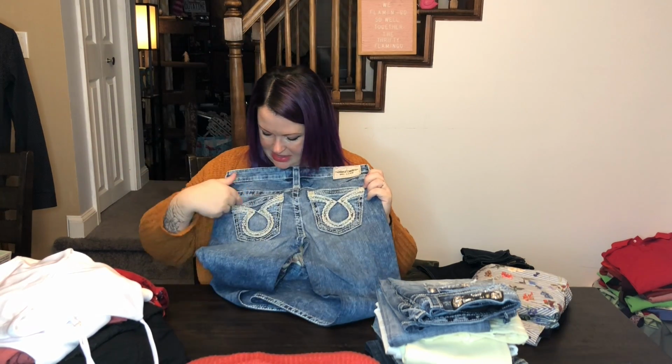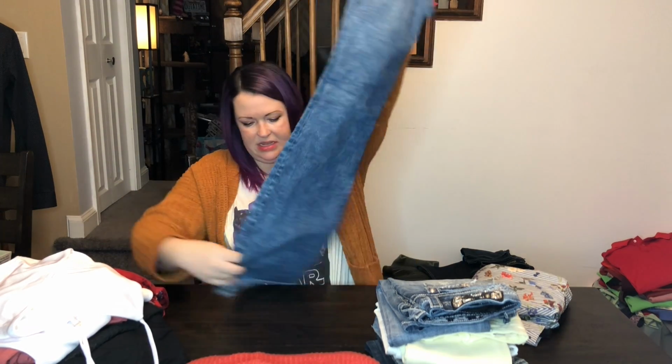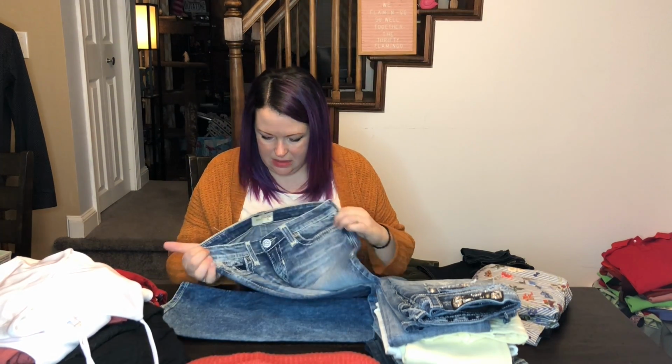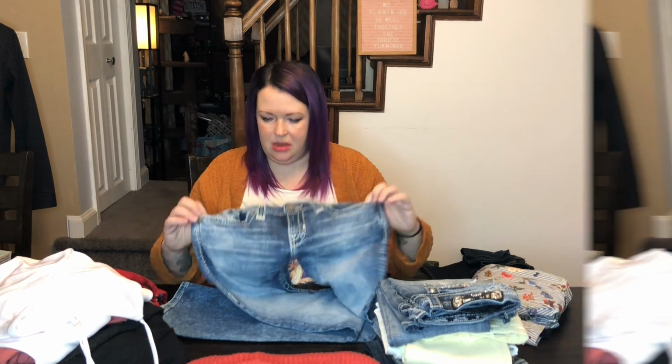Big Star usually has those back pockets, and they have heavy stitching, very similar to a Miss Me or a True Religion, with the really thick stitching. Speaking of Miss Me, Miss Me!